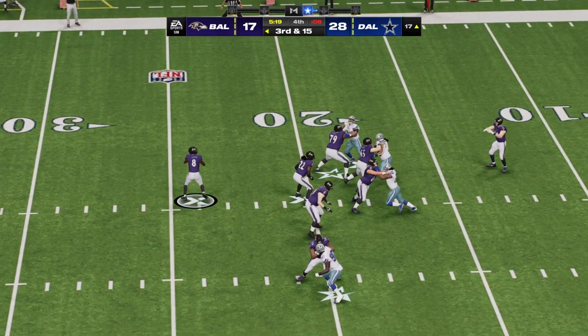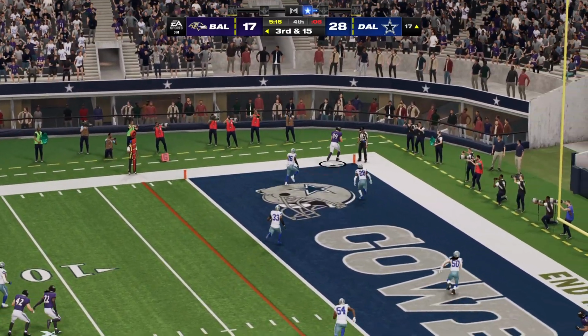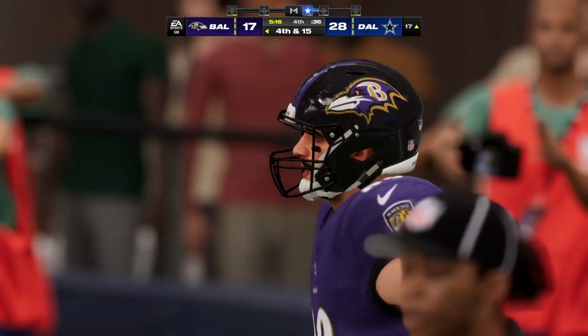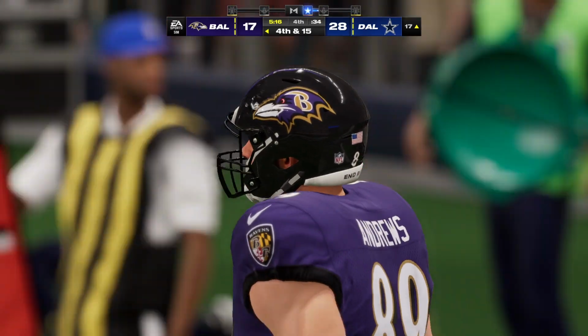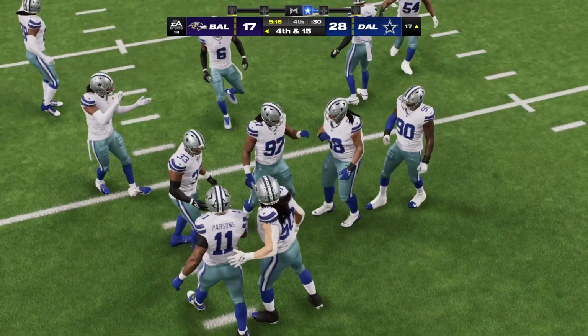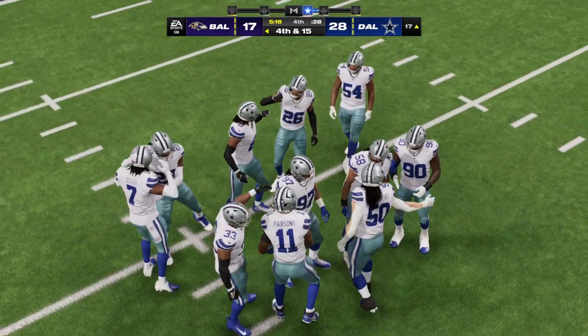Off the play fake. Here's Jackson. To the end zone, but it's incomplete. When you're leading in the final quarter, your radar has to be up for any potential deep shots. And probably not the last one they're going to see in this game, not as long as they have this lead.